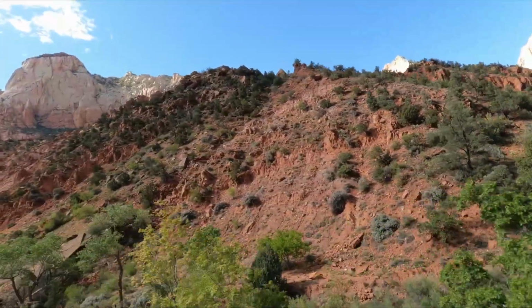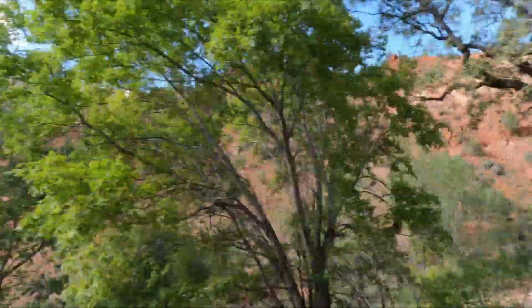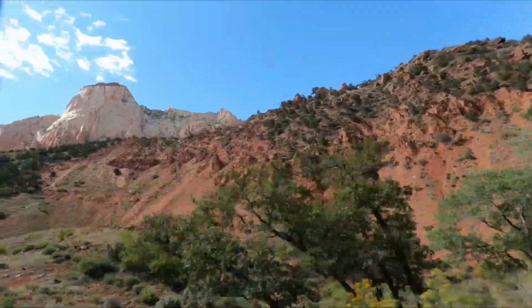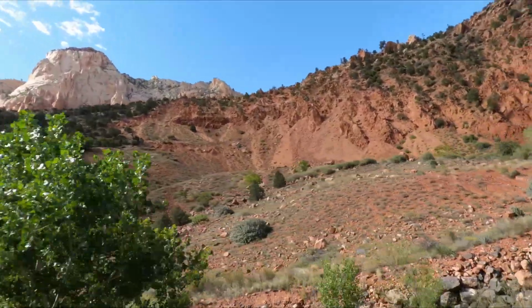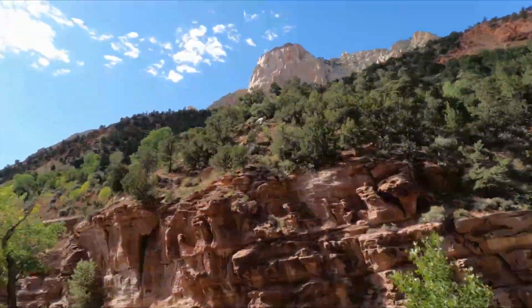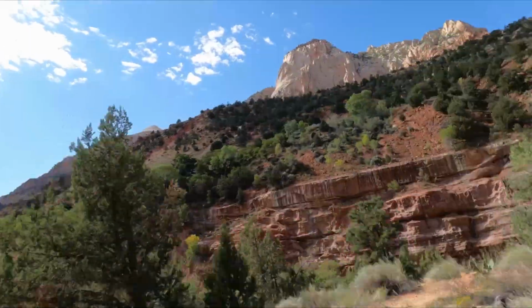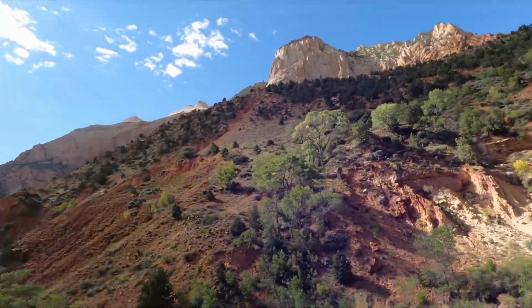Probably rethink how we did our visit, go earlier, maybe go on a few of the hikes that are below the Narrows and just see a little bit more. There is a Zion Lodge, which would be pretty interesting to explore as well. And Zion Lodge is located at shuttle stop number 3.